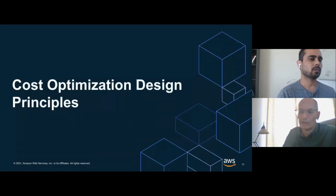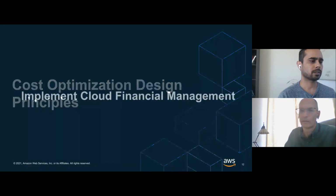All right, so we have a number of design principles around managing cost, and these are ways to think about approaching cost as you design your systems. You can go to the next slide.